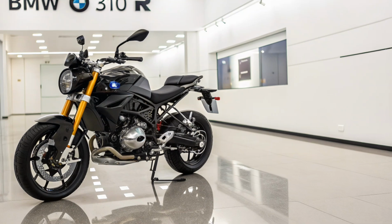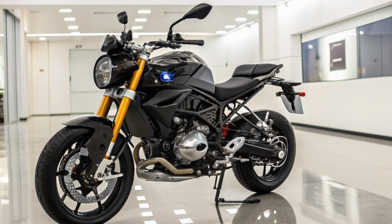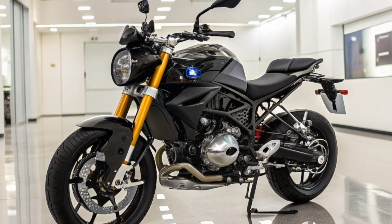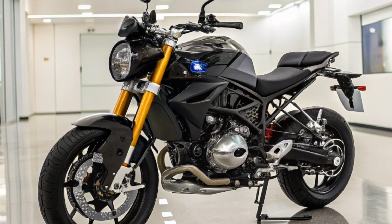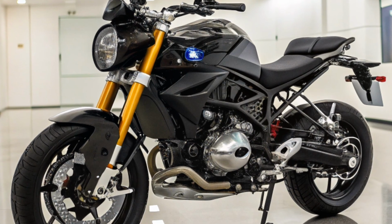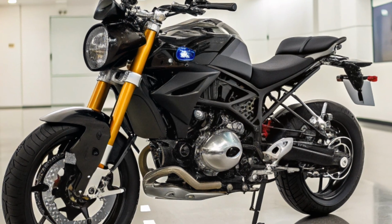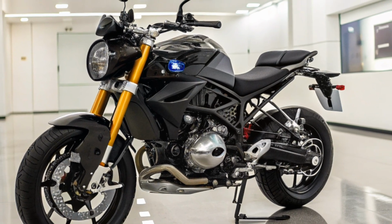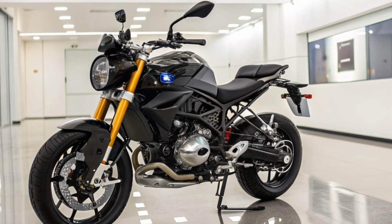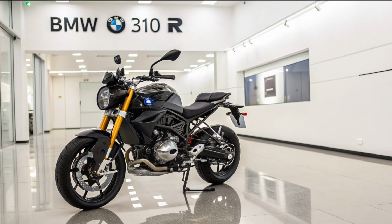So the next time you walk past a parking lot and see a G310R standing there, don't just see a 300cc motorcycle. See the culmination of German engineering, distilled into a shape that's as beautiful as it is brutal. Hear the hum of the single cylinder not as noise, but as a call to ride. Feel the balance, the torque, the pulse of the street under your control. Because this is not just a bike, it's the beginning of something bigger.